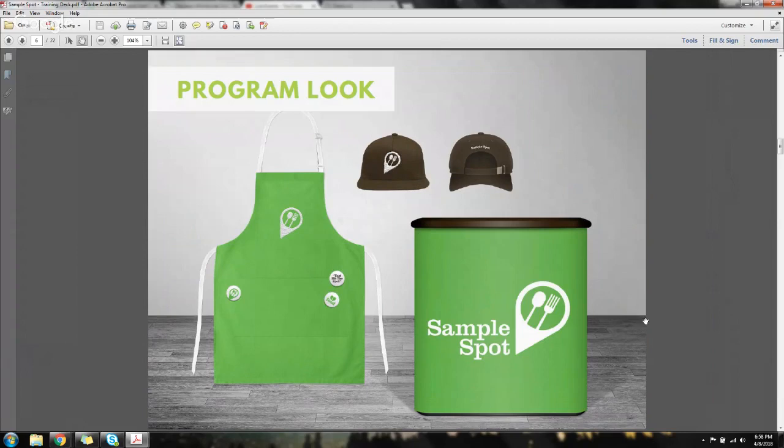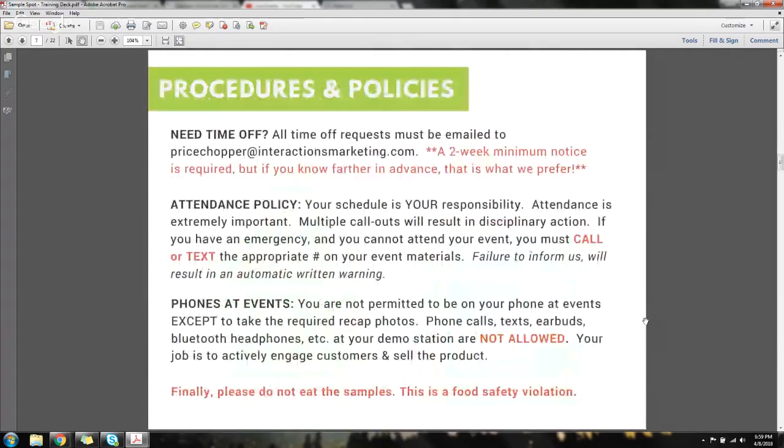And then this is what the table carts will look like. All the stores should have these by now. If yours does not have one of these green table wraps that say Sample Spot, please shoot us an email and let us know what store you're working at so that we can talk to the store about making sure that they put those on. But I just wanted to give you a little bit of a look and feel. We're trying to go for a modern look here, with this rebranding of Sample Spot. So that is what that looks like.